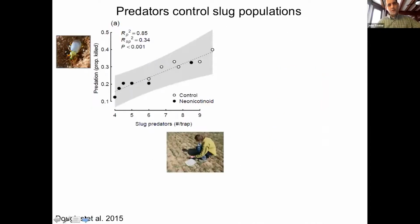And Maggie also did a wonderful job connecting these slug populations to predators. So we know that predators can control slug populations. So in this figure, we have predation on the vertical axis, and predation is measured by sentinel prey. So we put out caterpillars in the field and we wait for them to be eaten. And so the higher the number, the better. And the horizontal axis is number of slug predators in our pitfall traps. So as the slug predators go up, predation goes up, which is great, but we have fewer slug predators and less predation where we have the insecticide coated on the seed. So these black dots.